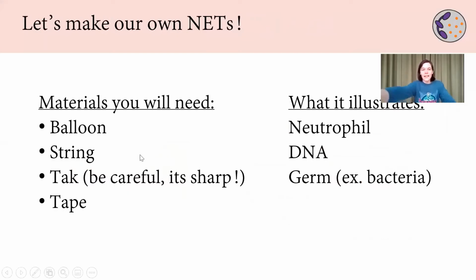And so we're going to need a couple materials. The first material we need is just a balloon. And then we also need a piece of string. It can be any sort of string. And then we need a tack, a really small tack, and be super careful because it is sharp, so we don't want to poke our fingers. And then we also need some tape.